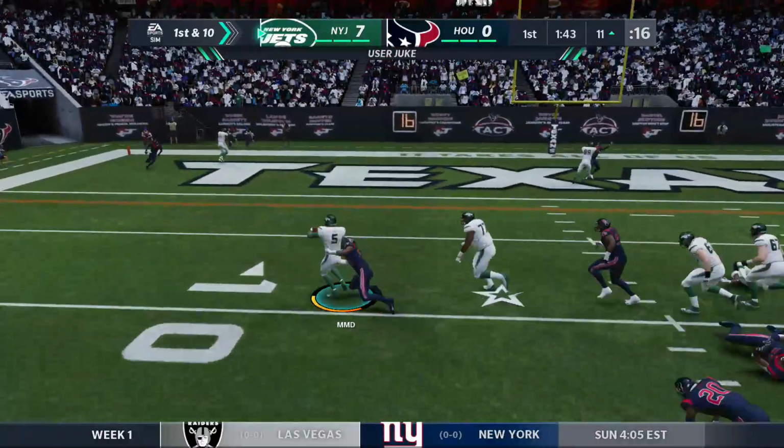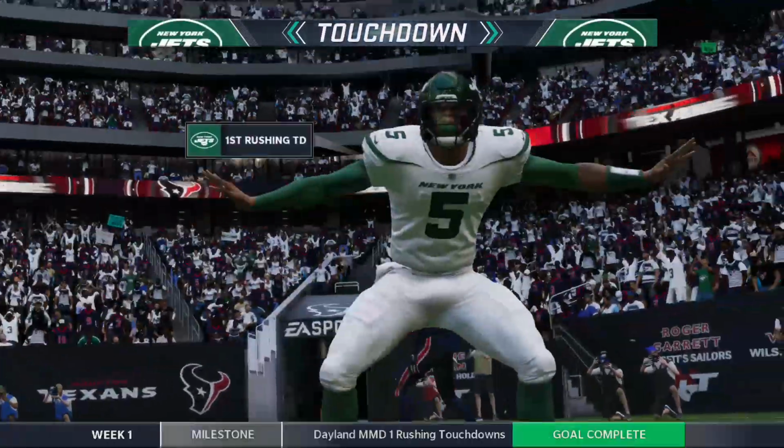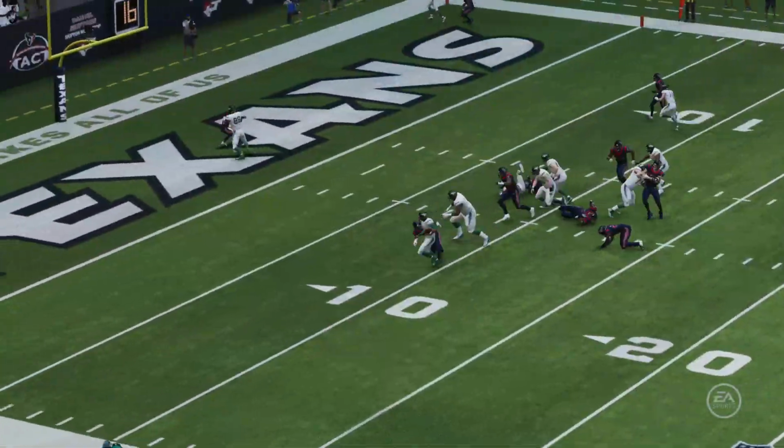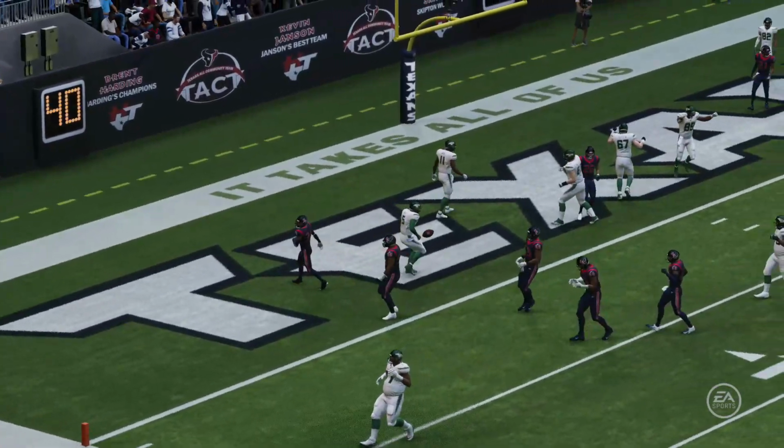And they'll try to run the option here. And now run. And he's in. Touchdown, Jets. New York. Taking it in from 11 yards out. And the Jets will extend their lead. He hit him earlier in this first quarter with his arm. Now he does it with his legs.